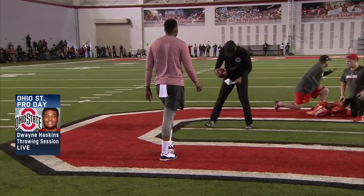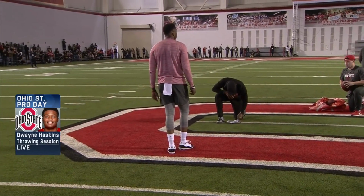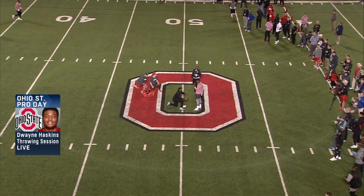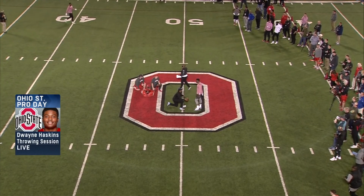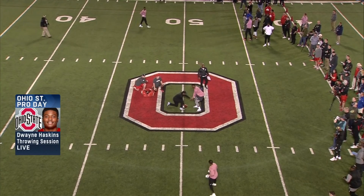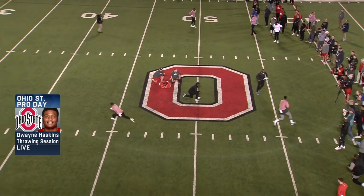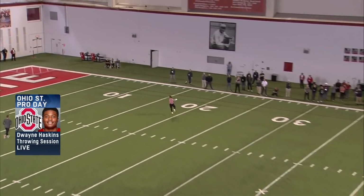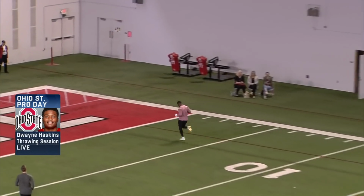When we're watching the throws, let's see if he consistently delivers the ball within the strike zone. Strike zone means guys are able to catch the ball in the move. They don't have to react a lot. They're able to continue to catch it in stride so they can get yards after catch. That was Terry McLaurin, number 83, the receiver, on that last ball. There you go. It's a good toss. Nice deep over.